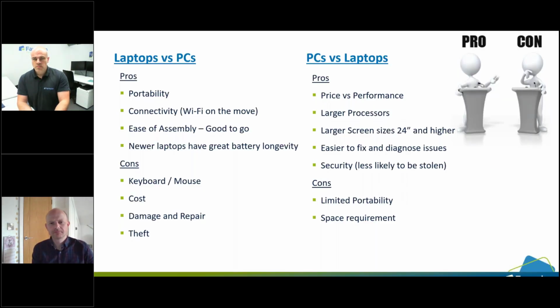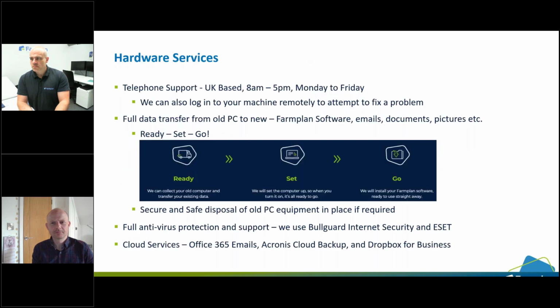That's brilliant. So I'll hand back over to you and pop it onto the next slide for you. Perfect. All right, okay. So flowing on nicely from that poll, this is a brief overview of hardware and the services we provide.